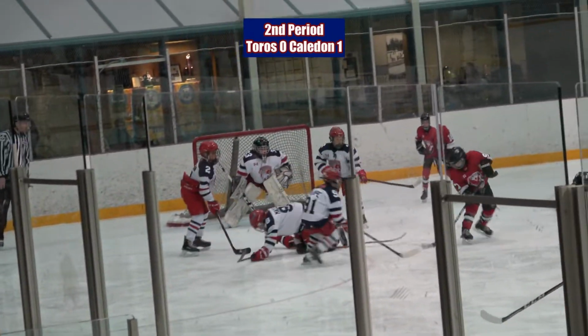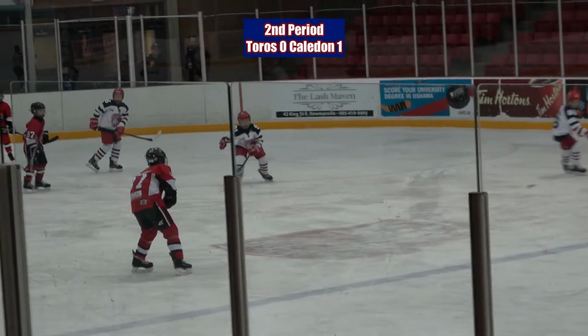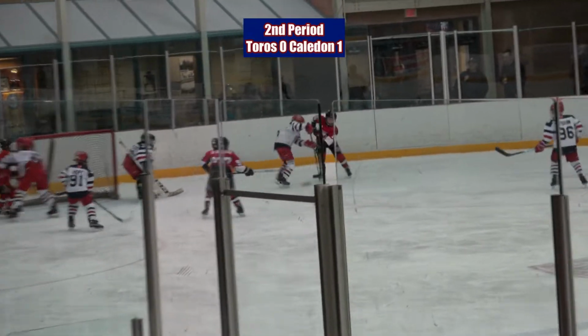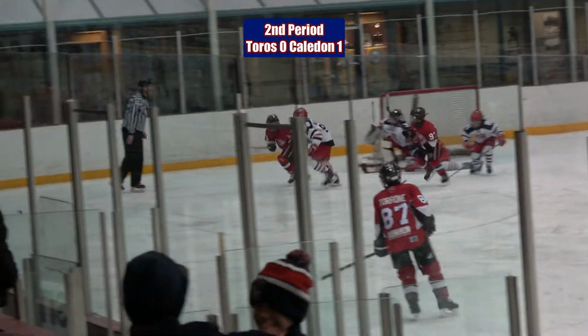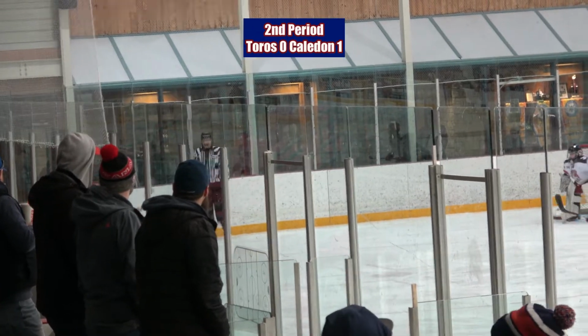Another slot area shot. That gets blocked in the front. Goes back to the line again. Over there to the other side. A shot to the net. That'll miss widely. Trying to throw it out in front. They tried for the tip, and it missed at the right side of the net.